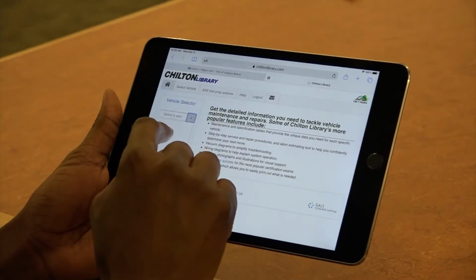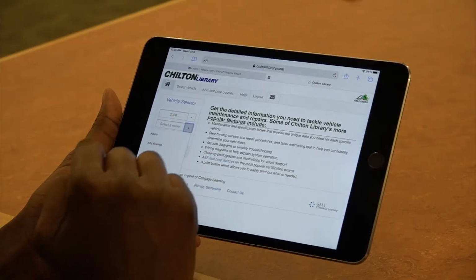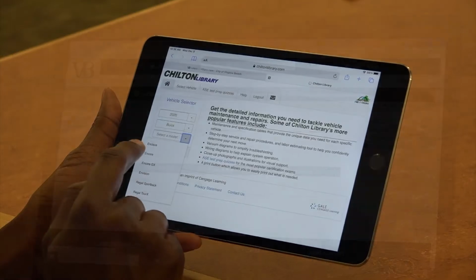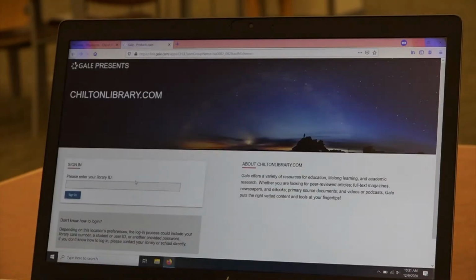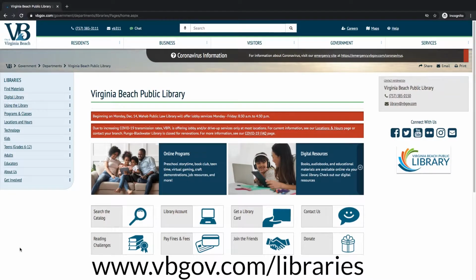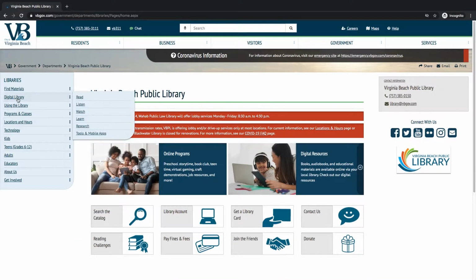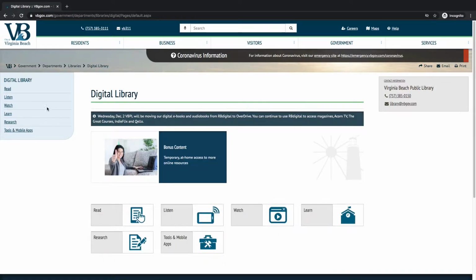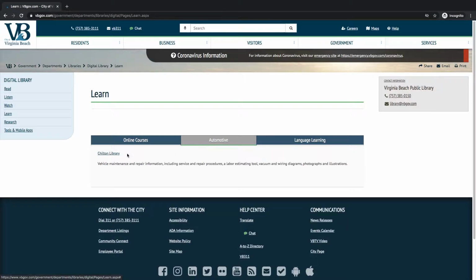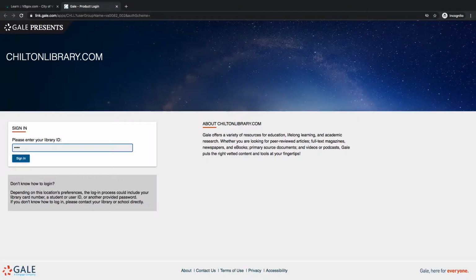At your convenience, you can search the Chilton Library on various devices, including, but not limited to, a tablet or a laptop. Go to www.vbgov.com/libraries. Click on Digital Library and select Learn. Select Chilton Library in the Automotive tab. Sign in with your Virginia Beach Public Library card number.